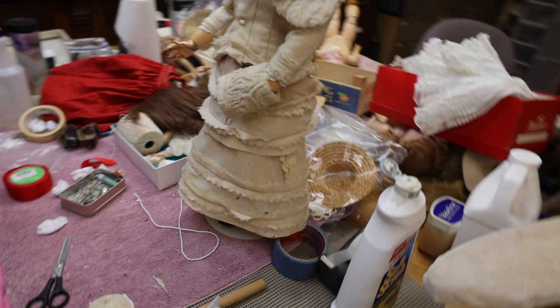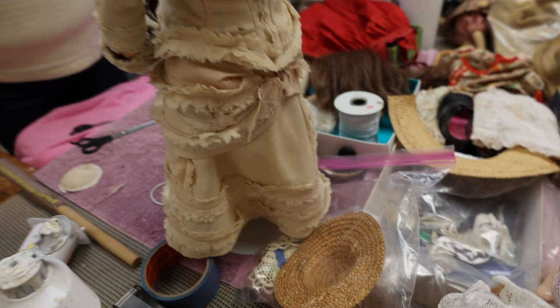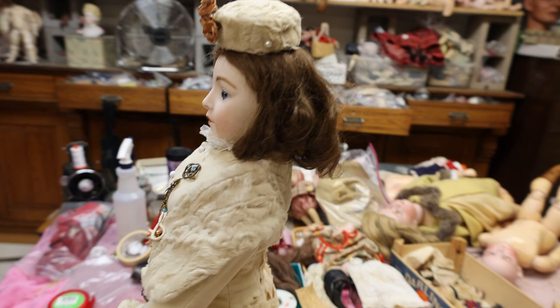Now, the dress is older than the doll, but she did come in it, and I do like it on her. It fits her well.